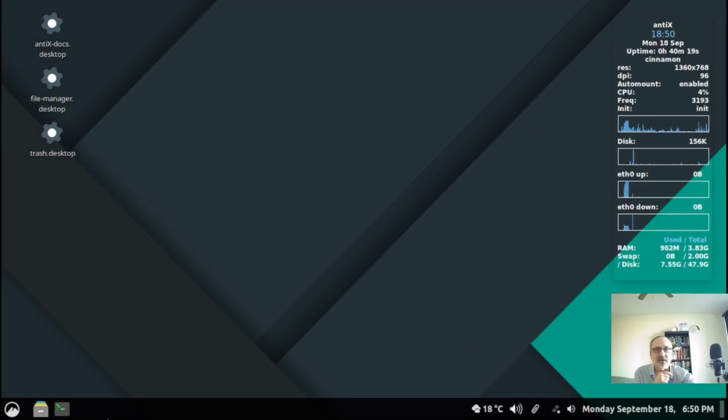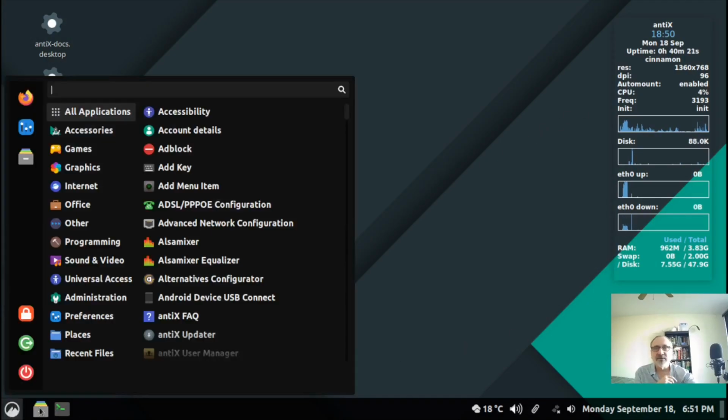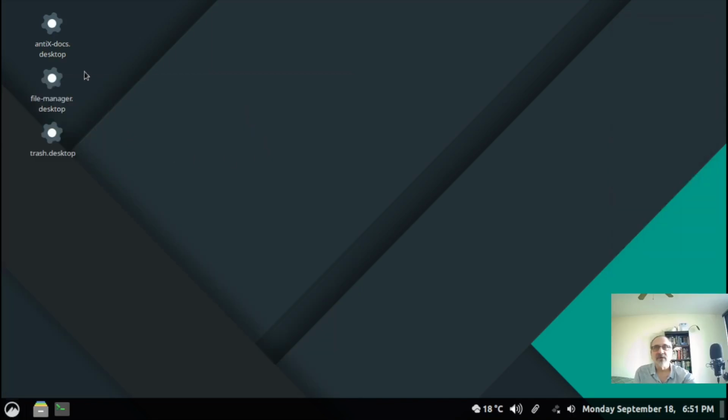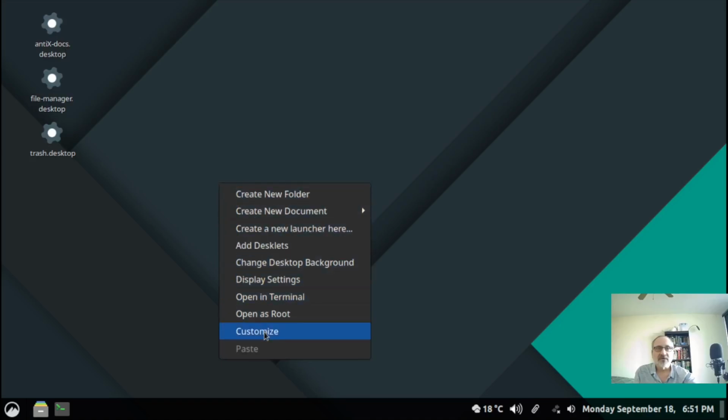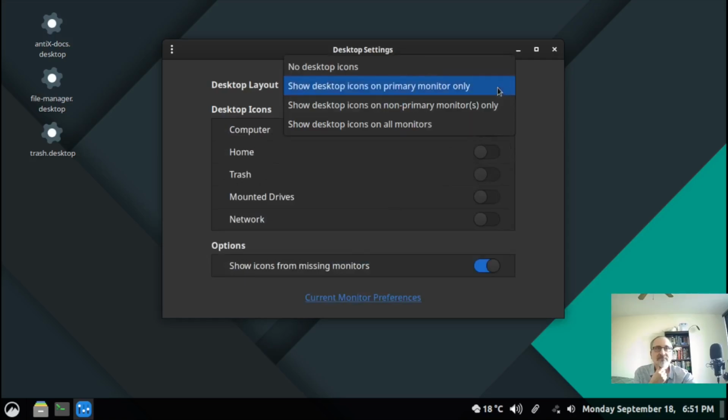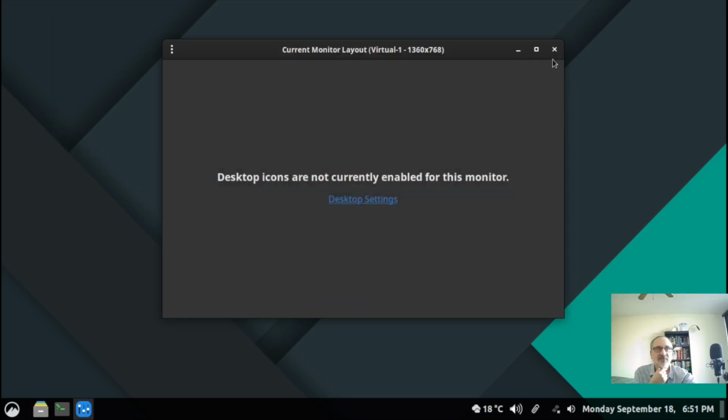Now I'm going to get rid of this Conky because I don't really like the Conky. So I'm going to type in the search field here, Conky, and I'm going to toggle it off. Beautiful. Now I'm going to get rid of these icons, customize, desktop settings, no desktop icons. And there we go.